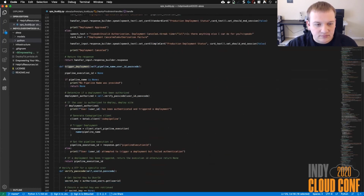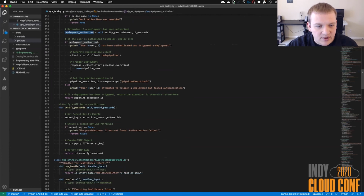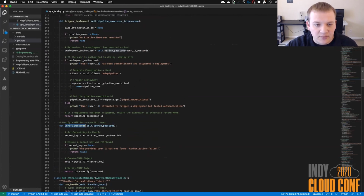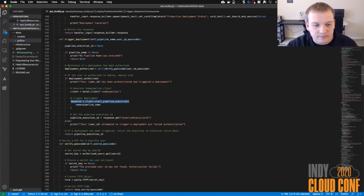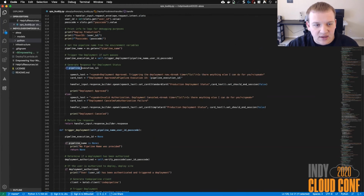So I have a function down here that takes the pipeline name, the user ID, and the passcode, and verifies them. Let's go here and check if it's an authorized deployment. What happens here is the user ID is used to look up the sync code in that dictionary, and then the Ops Buddy skill will generate the one-time password and compare it to the one that was provided by the user. If they match, then you're approved. It will go ahead and kick off the deployment in Code Pipeline, and then it will return that data. So here's what that data looks like when it's returned.